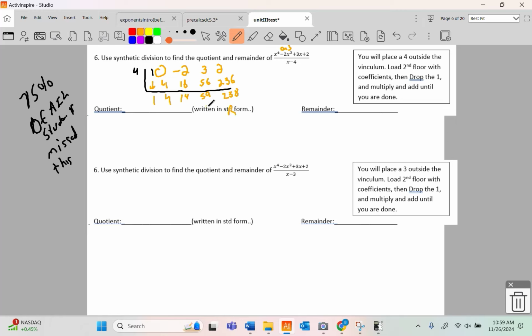So we have the remainder, we have the constant, we have the x, we have the x squared, and we have the x cubed. This is x cubed plus 4x squared plus 14x plus 59 plus 238 over x minus 4, because I want quotient plus remainder. That's how you write it out.